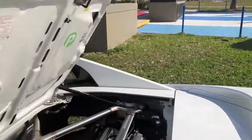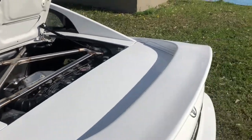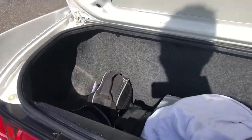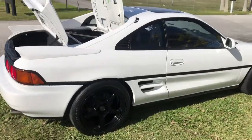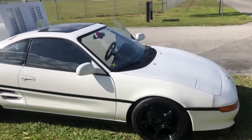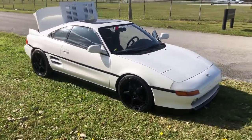This is what the engine bay looks like right now, if you guys have seen this before. And again, the trunk area, nice and clean. Alrighty, so this is what the 3S is being built for. I'm looking forward to getting this new engine in.